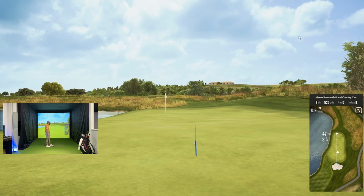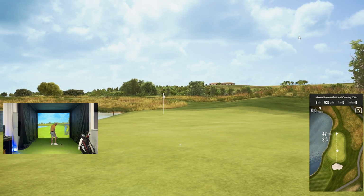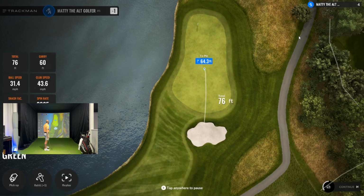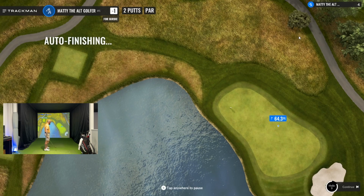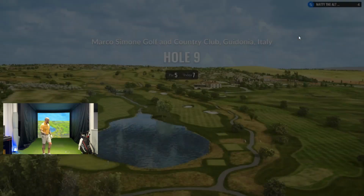Oh, we're well short. Okay, but we're on. Come on, two putt par. 64 feet. Woo! Clearly does not know who I am.